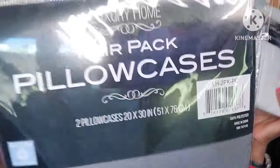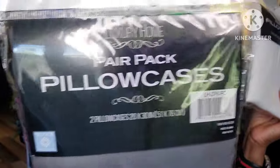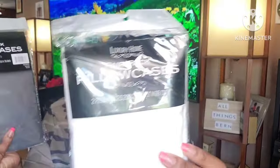Okay. So, y'all, Dollar Tree has luxury home pillowcases, and it's 2 pillowcases for $1.25. They only had gray and they only had white. So this is the gray one. And I was not going to get the white one, but I said, you know what? No, let me get the white ones too.